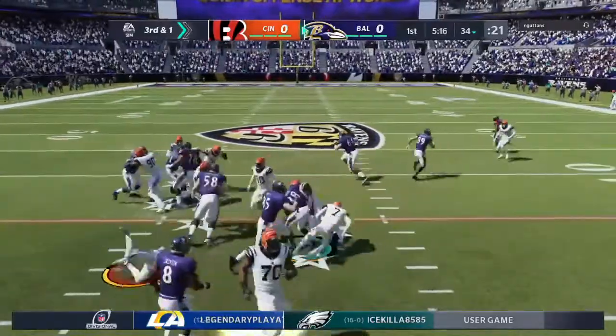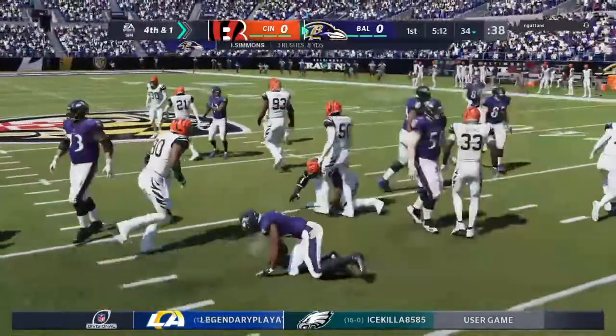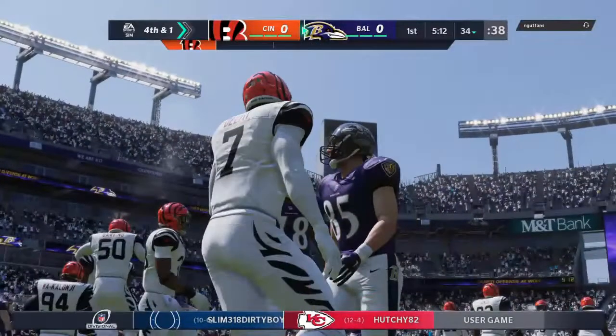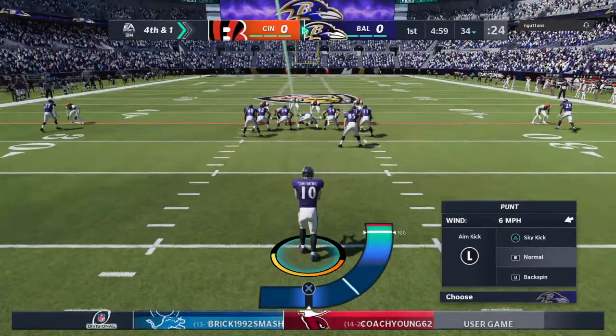And he'll give it here to his running back. And that one going nowhere from the start as he's met in the backfield and goes backwards. That'll make it 4th down after a loss of 1. It's 4th down.